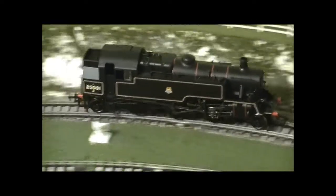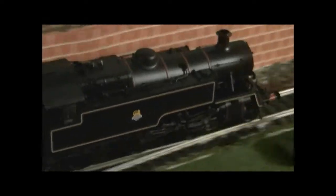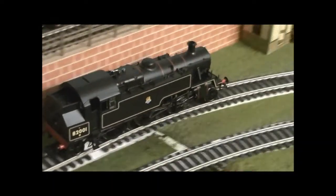But yeah, certainly running in now. Like I did mention earlier, I have run her in for half an hour before starting this review to make sure. Get some close-up shots in a moment. Beautiful engine. So I would definitely advise getting one.